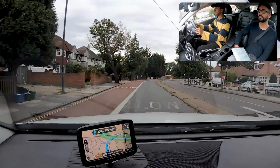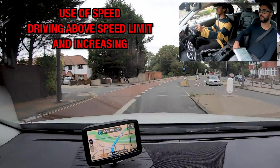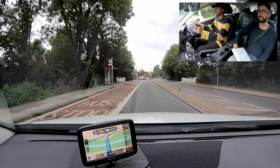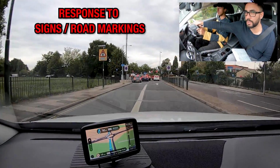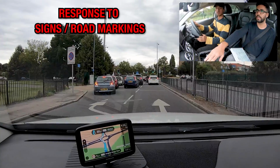After 300 yards, cross the roundabout, second exit. Just over speed there, it's only a 30 road, okay? Naveen tries to move back to the left, but doesn't realize the bus lane finishes further up. Oh, and we're not allowed in the bus lane here. Yep. The end of the bus lane's just there, yeah? Cross the roundabout, second exit.